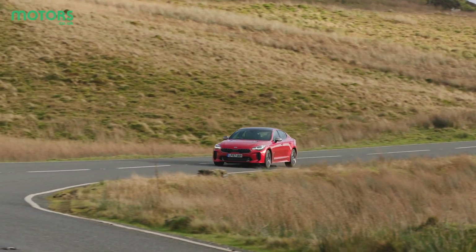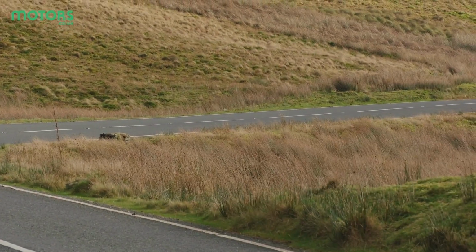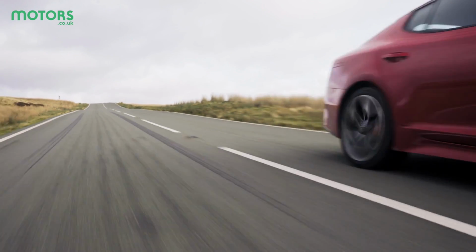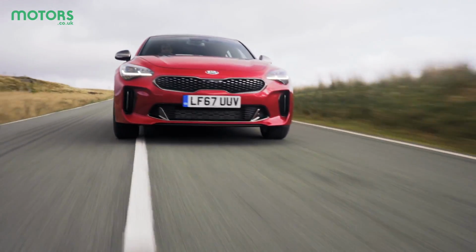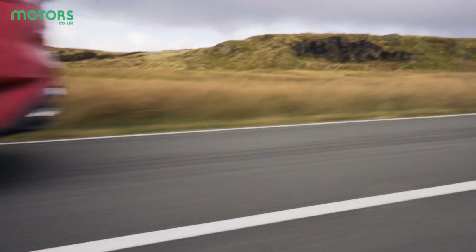Now, all of the settings are decent enough. Comfort is the one we find ourselves coming back to the most often, and that's because it softens off the dampers and makes it far more comfortable on UK country roads like the ones we're on today. That said, move into Sport Plus mode and it really does sharpen things up. The engine becomes a lot more responsive, the whole ride firms up so you get a little less body roll, and all in all it just feels like a sharper, tighter package, and it actually makes quite a difference to the way the car drives, unlike in other models where it doesn't really seem to do very much at all.